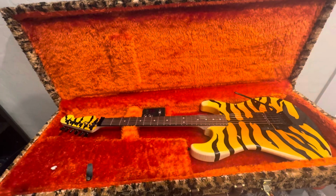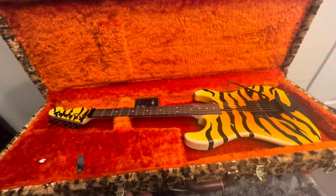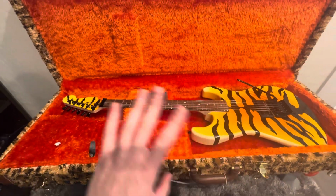But enough about the case. I just wanted to hit on that because some of you are probably going to ask me, where did you get it? What is that? Like I said, I love this case.